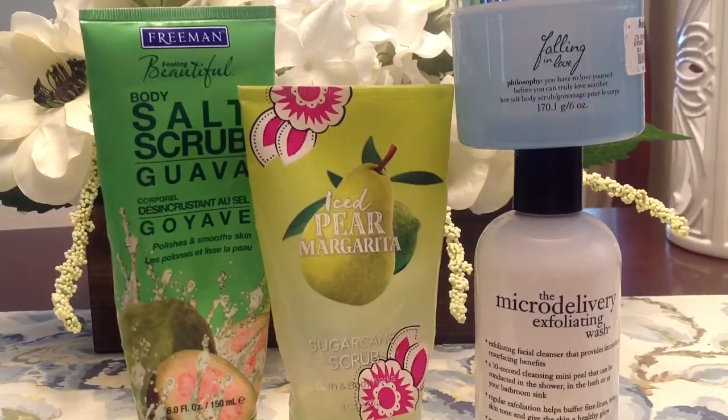And then on the bottom, I used up a bottle of the Micro Delivery Exfoliating Face Wash from Philosophy, and I have to say, I did not like this. I don't know if they reformulated it to have fewer exfoliating pieces or what, but mine had almost no exfoliation properties, and I was really disappointed. It was almost like using a regular face wash gel. It did not scrub my skin like it used to.